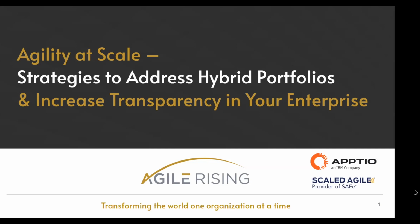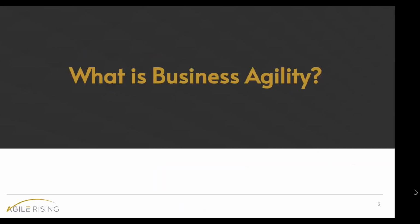As we get started here in our talk, we really want to start with this idea of what business agility is. Jim's going to give us the SAFe answer. We got a SAFe expert here. He's going to give us the answer from a SAFe perspective as we think about agility at scale, directly from the leading framework in scaling agility. When I think of business agility, I often think about the ability for organizations to pivot from a strategy perspective. That's my simple definition.